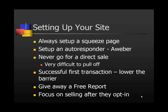And here's the other reason why you need to have a squeeze page. You need to focus on a successful first transaction. A lot of the top marketers stress on this point over and over again. When somebody comes to your website, you need to really lower the barrier to entry for them, and have a successful first transaction. And nothing, in my opinion, is easier to do than giving away something for free and asking them to sign up to your mailing list. And once somebody does that, that's when you can then focus on selling them on the back end.